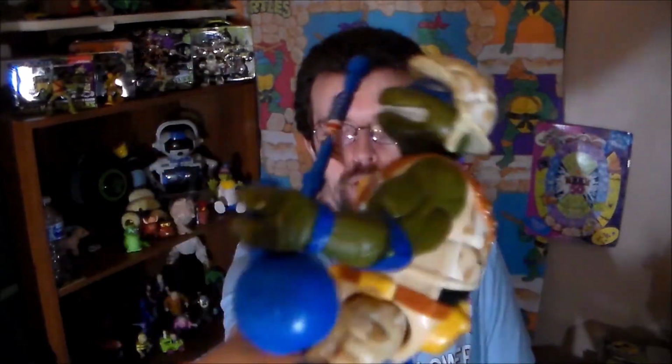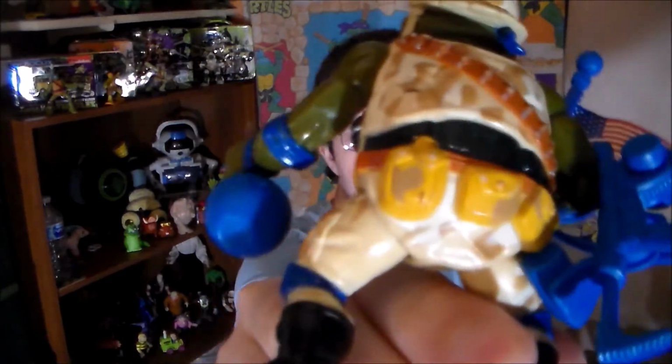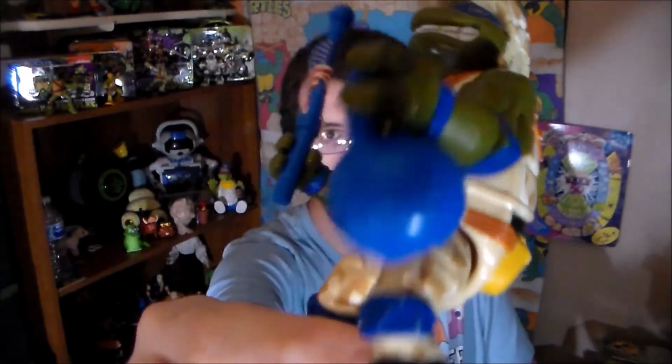Now, when it comes to Lieutenant Leonardo, he's actually got some really cool stuff going on. He's got the stereotypical helmet with like the buckles undone on the side because he's just that badass. He's got the bandolier of bullets going around his chest. He's got his camouflage outfit going on. He's got his belt with his canteens and stuff. And of course, in standard Ninja Turtle fashion, he's got his elbow and knee pads on, even over top of his camouflage gear. That's going to get you shot, Leonardo.